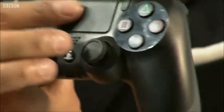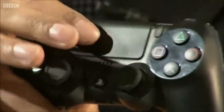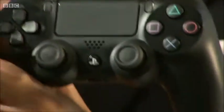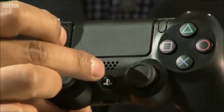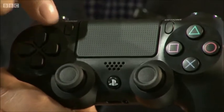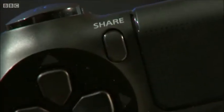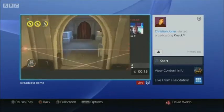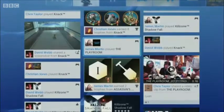Another string that's been added to the controller's bow is this little rectangle here, which is actually a touchpad with a click button in it like that, which can be used in some games or multimedia features. There's also a speaker and this, the share button. This allows players to record crucial moments of gameplay and share them online. You know, for showing off when you do something really cool at a game.